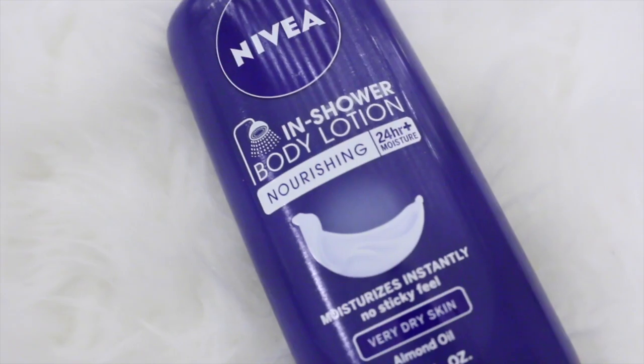And it just has almond oil. It's for very dry skin. It's this blue bottle. They also have the white bottle if you don't have very dry skin. I like this because after I cleanse my body with body wash, I'll put this on and just in the shower. And you just put it on, it's moisturized your skin, and it just saves me a lot of time. And I really like it.